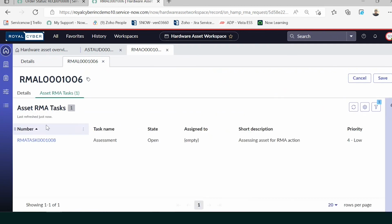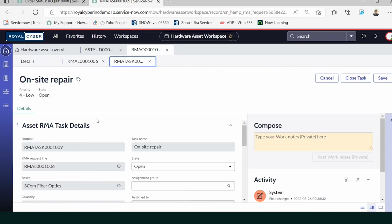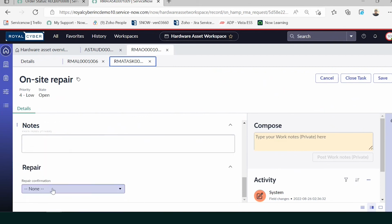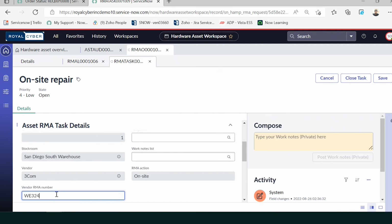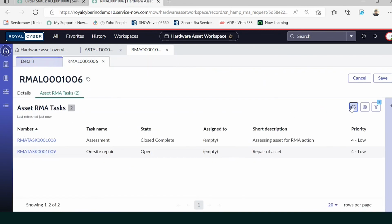Go back to the task view and refresh it. You will see the on-site repair task has automatically been opened. So we'll go into the task again. Repair confirmation, yes. Putting in the RMA vendor number, and then close the task. Okay, so now Sam is going to fulfill this RMA task, and you can see all the tasks have been closed. So it happened through the automated workflow related to RMA orders, right?